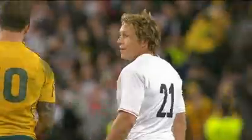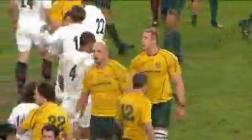Outmuscled, out enthused, out defended by the English. They fixed up their missed tackles from last weekend, and that was the key to victory. Oh, and they fixed up their attack. They finally decided to throw the ball around and use the bit of talent that they've got out there.